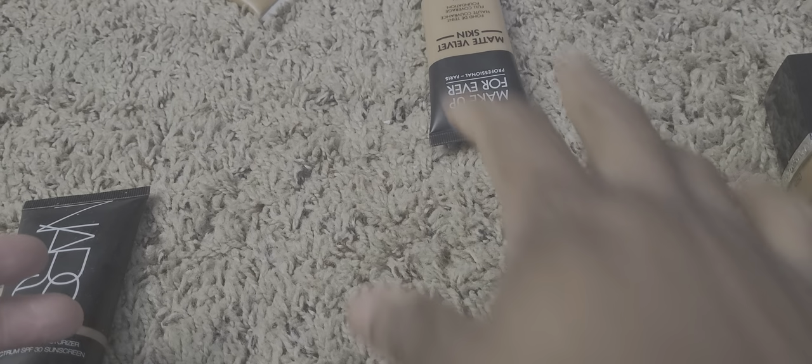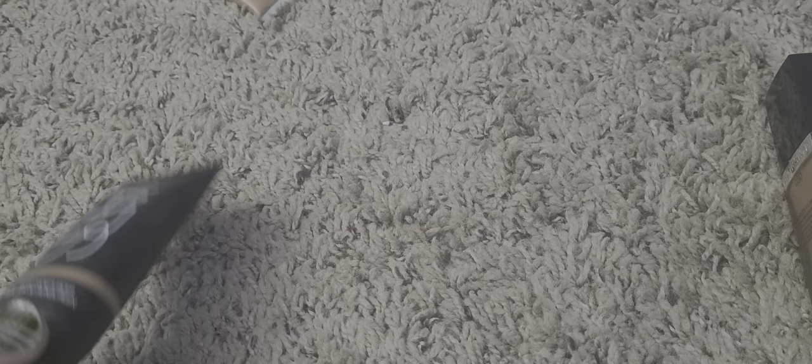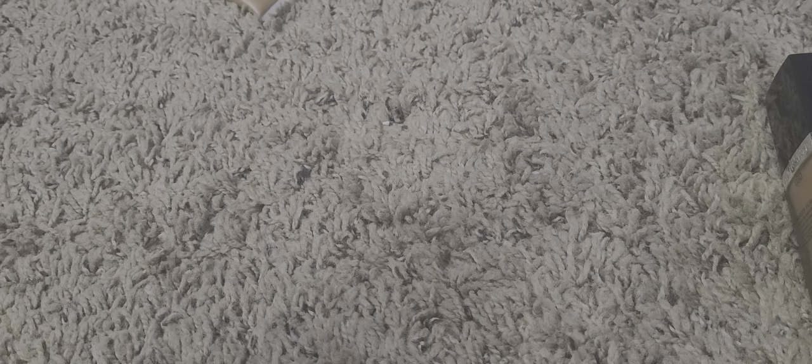The Tarte Amazonian Clay Full Coverage Foundation in the shade Deep Sand. Getting rid of that. Makeup Forever Matte Cover Y445. It's old. They're all old, except for this one. So they all went bad. The NARS Pure Radiant Tinted Moisturizer in Martinique. The Milk Makeup Matte Foundation in the shade Cinnamon.